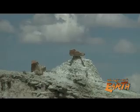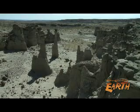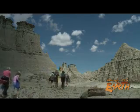Right now we're in the middle of Adobe Town, which is the crown jewel of Wyoming's Red Desert, and this is one of the most remote places in the American West. Once a hideout for outlaws, Adobe Town now attracts hikers and hunters looking for a wilderness experience.